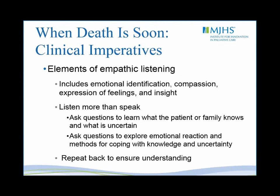Empathic listening includes being able to identify the emotional tones of a patient's family and to make process statements that validate those emotions. It's important to show compassion while communicating, to be able to express feelings while retaining those professional boundaries, and to show some insight into the suffering of the family. Empathic listening typically involves more listening than speaking.